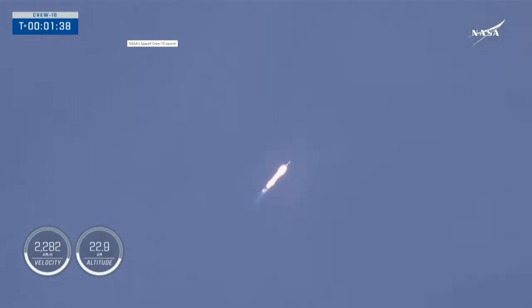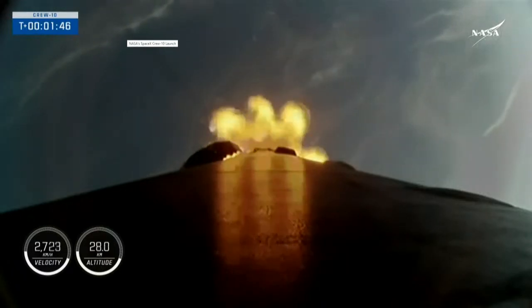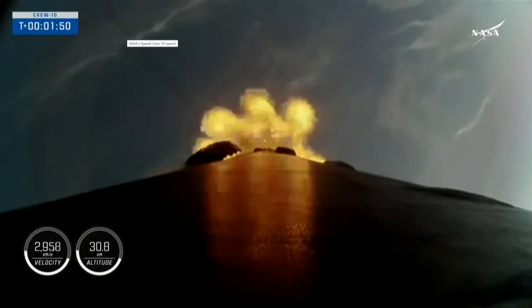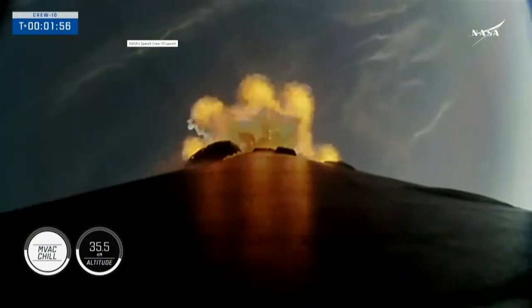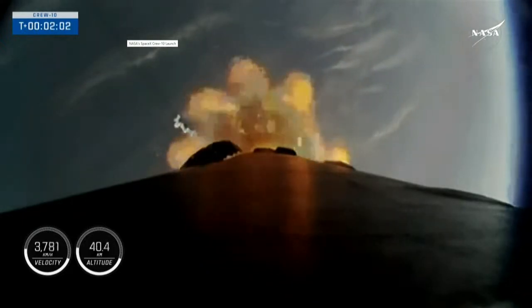Next up, we'll have a couple of events happening in rapid succession. Engine chill started. First will be that engine chill on the second stage engine, which we just heard. And then we'll have MECO, or main engine cutoff, where the 9 engines on the first stage will cut off ahead of the first and second stages separating from one another. Then the single Merlin vacuum engine on the second stage will ignite and continue to carry Crew 10 to orbit while the first stage begins its journey back to Earth.